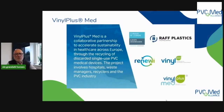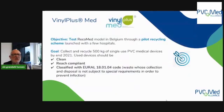In Europe, we have just launched a new organization called Vinyl Plus Med, and this is a pilot project. It's a collaborative partnership where the objective is to accelerate sustainability in healthcare across Europe through recycling of disposed single-use PVC medical devices. The project involves hospitals, waste managers, recyclers, and the PVC industry. It will be launched in Belgium in the first place, and based on the results, the intention is to spread these activities around Europe. At first, we have an objective to collect and recycle 500 kilograms of single-use PVC medical devices by the end of this year.